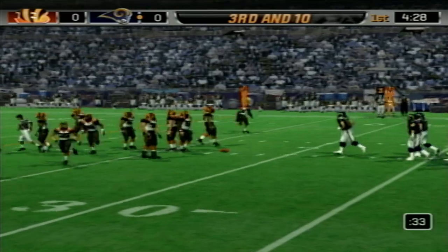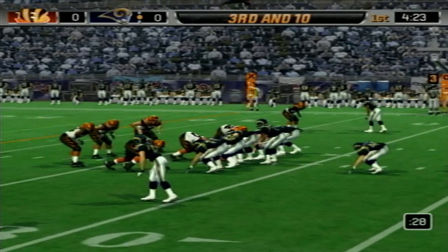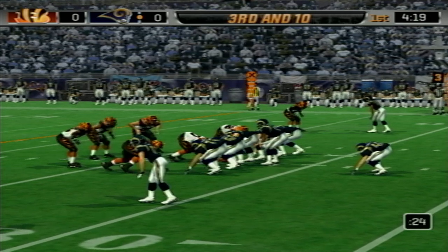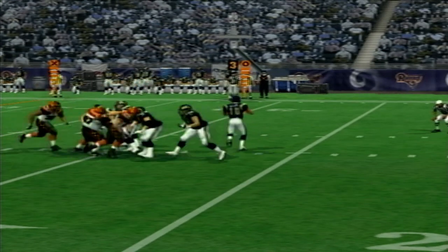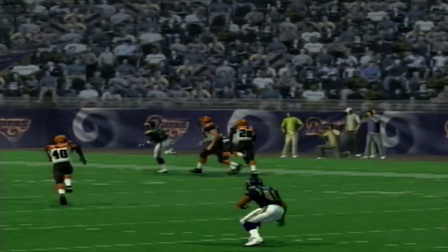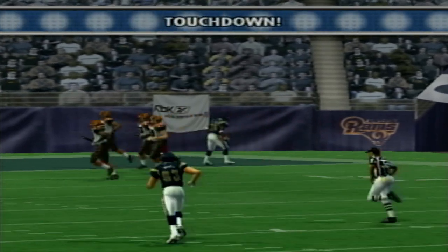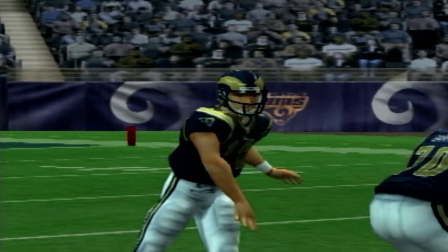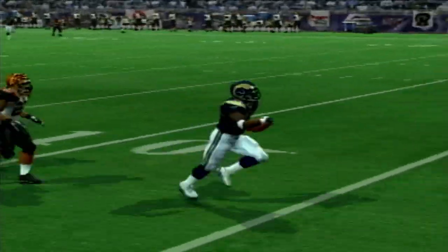Here is a third and long situation. Holt is on the right of the formation. Dropping back. Pressure, unleashes the deep ball. The 10. Touchdown, Rams. I'll tell you, this is nice work by both the quarterback and the receiver in this play. Watch it here. He reads the coverage, looks for the best option, and then throws it to him.